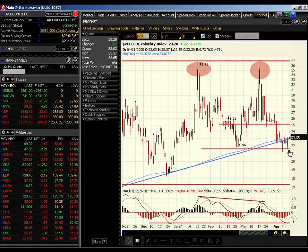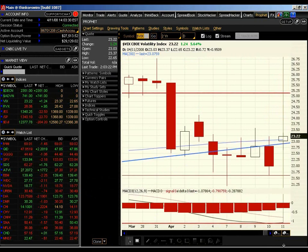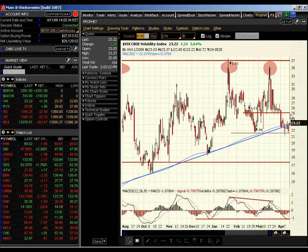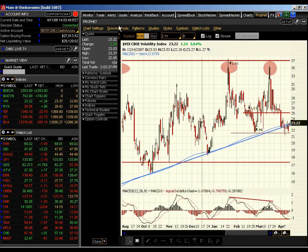Let's take a look at the VIX as well. The VIX broke this uptrend line here. It stayed below it. It rallied back up here, and now we're just slightly over that uptrend line, which means that it may go back up into higher territory. And in our discussion on Vega, when the VIX goes up, the market generally goes down. It means there's more fear in the market. More people are buying puts in the market.